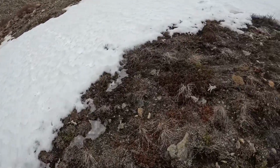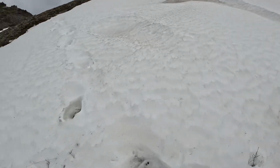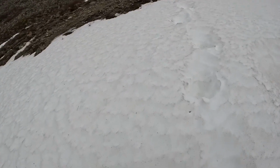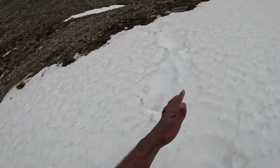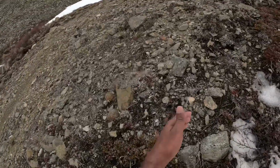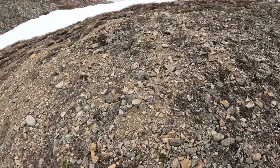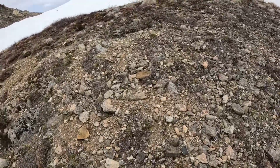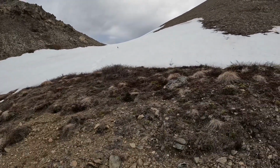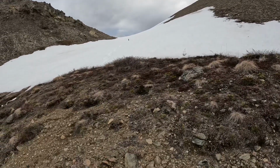Let's see how deep this snow is. Oh, here's some little footprints. Just use those. Oh man, look at this stride length. Wonder if they were coming down. 6'7" or something. Man. I don't know if you can see him. Got a little ground squirrel right there, right in the middle of the snow. That's what that kind of high-pitched sound was.